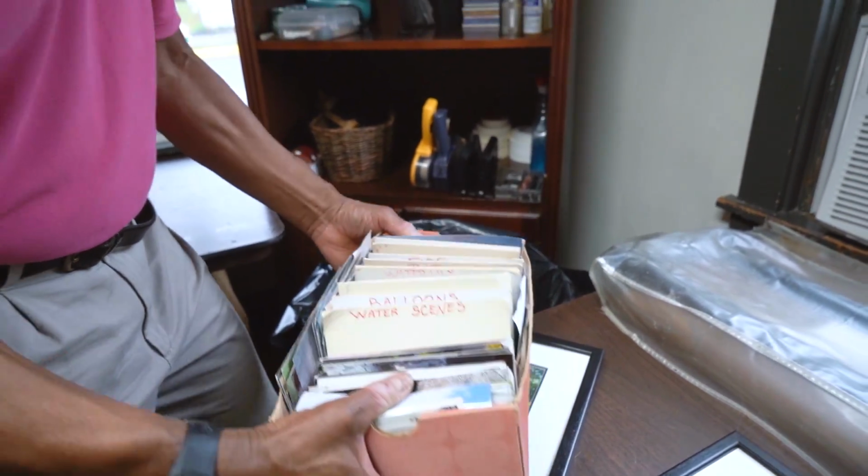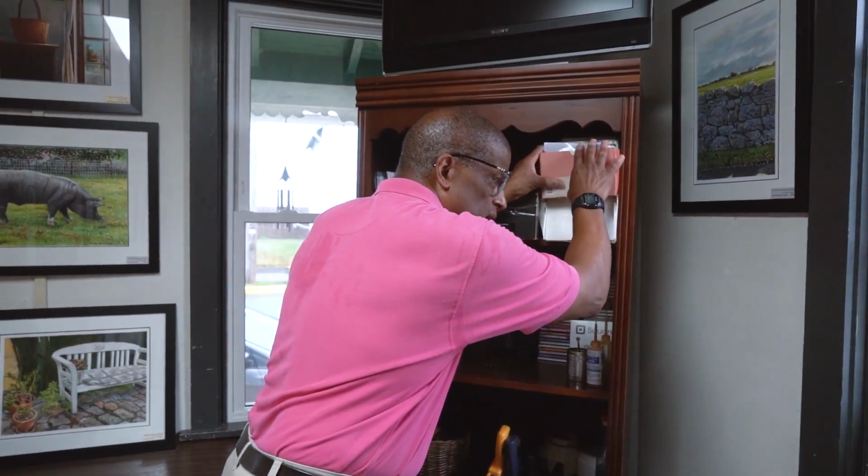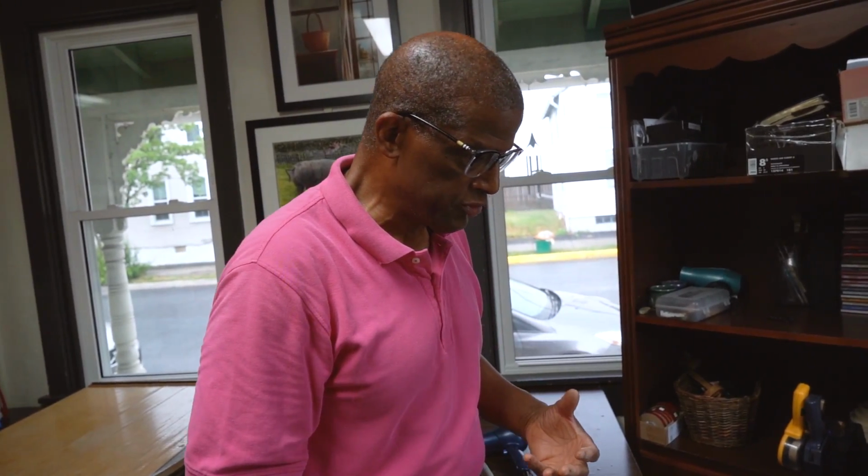And truthfully, I don't think any artist can run out of subject matter. Especially a realist. It's all around you. You can take a corner of a building and make that into a subject if your composition is done well enough and if there's light in it.